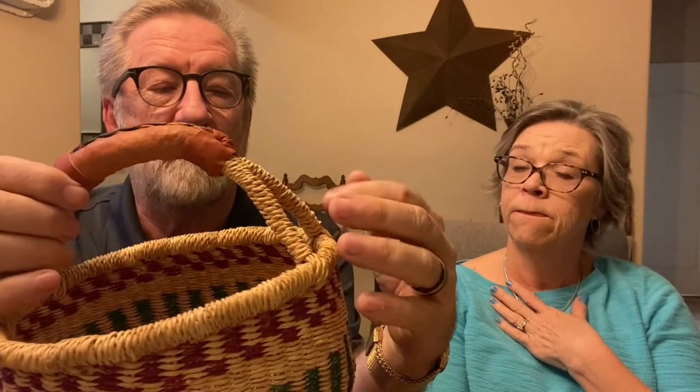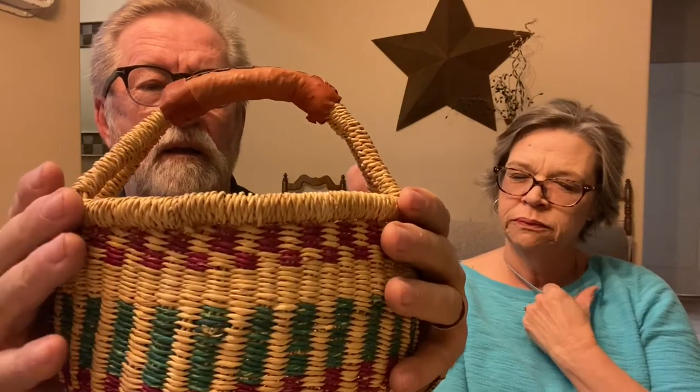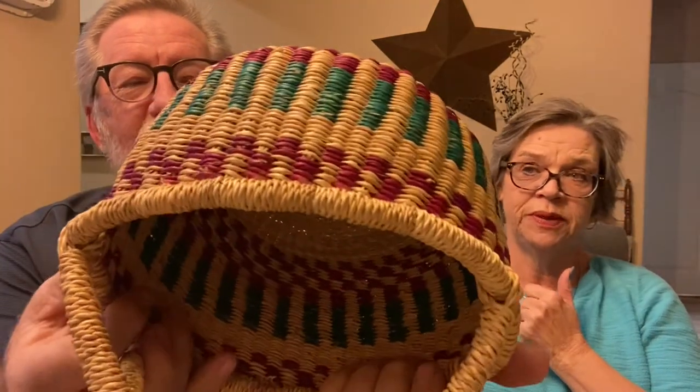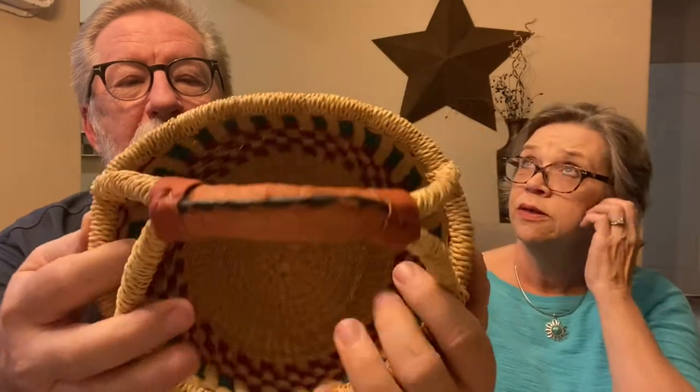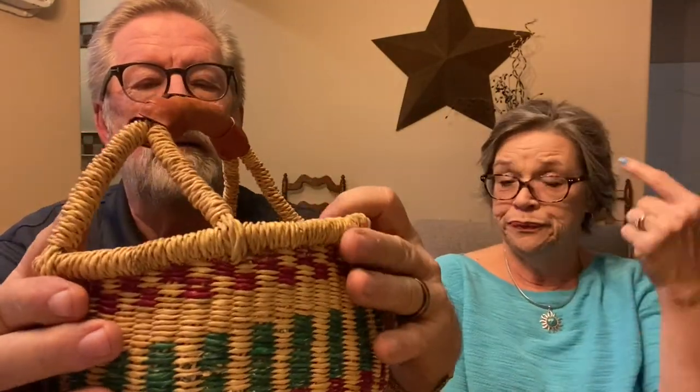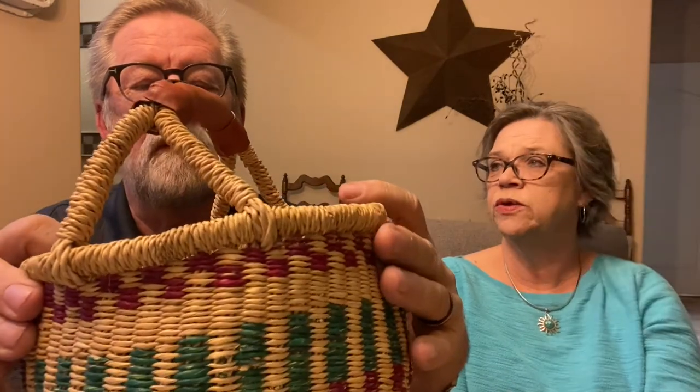With this leather on the handle. Do you think it might be Native American? No, it's called a bulga basket. I want to say Indonesia. Bulga Indians, the bulga Indian tribe. Once again, I didn't do my homework. I did my research, and it's all written down, but it's gone from here once it's written down.